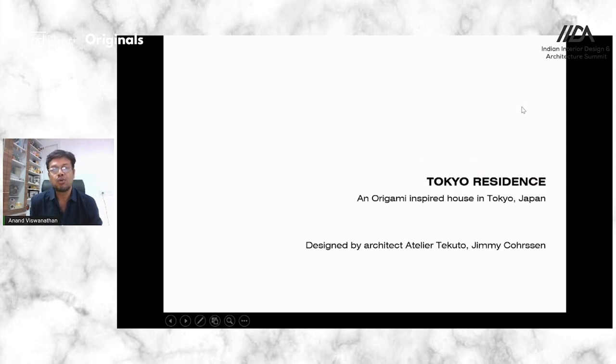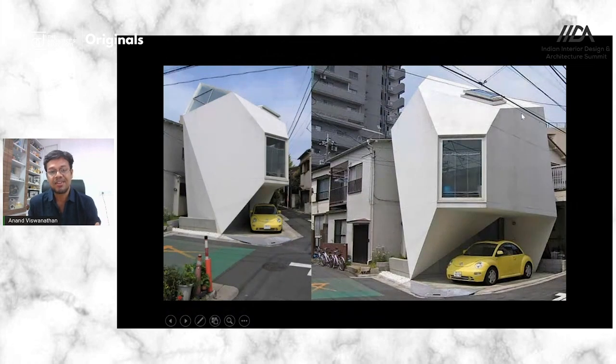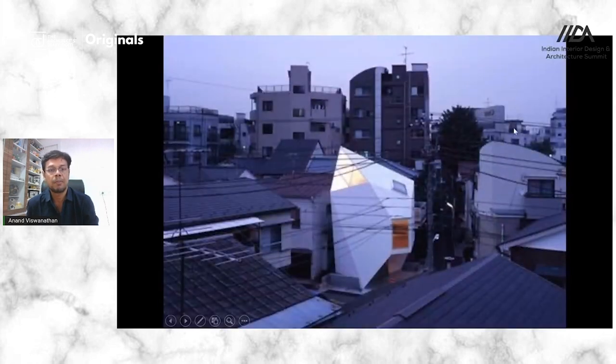Let me start off with the Tokyo residence, a very small corner plot in Tokyo, Japan. Everybody was making box houses, you see them everywhere, but this stands out especially. It's very, very minimalistic. Every face reflects light in a different way. And you have a little space for car parking also, which the other houses don't have. So this is terrific. If you're passing by on the street, of course, you have to stop and look at this house. This is an amazing example of origami. It's known as the origami house. It's a Tokyo house.